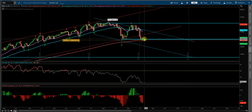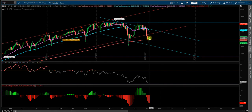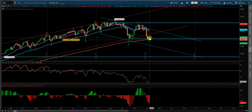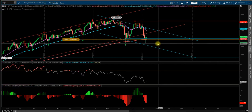And it looks like yesterday we had a nice day. I was absent from the markets yesterday, but we had a nice day, which was expected from this area. You're going to get that bounce. Generally speaking, it's not going to just flush right down through there, not on such a large area of support like this.